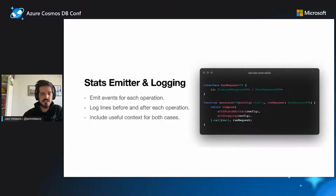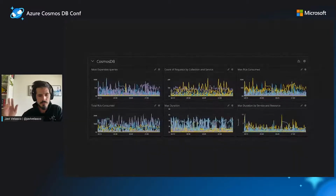This log is going to alert on the cases where it becomes very slow or there are expensive queries or failures, so we can relate stack traces in our logs to potentially harmful Cosmos operations. The stats emitter in particular was very useful because it allowed us to have a complementary panel in our observability pipeline that shows pretty much the same as the Cosmos usage panel in the portal, but with a very important difference: in this case, we can define very fine-grained alerts when it comes to consumption. For example, if it goes above a certain limit, we can set an alert, or if we have a very expensive or slow operation, we can also trigger alerts.